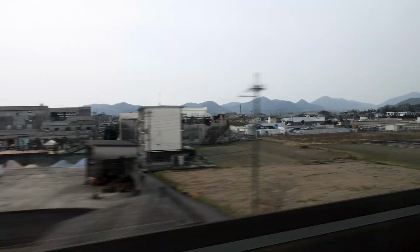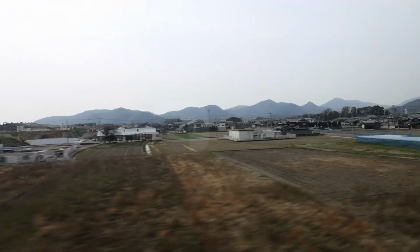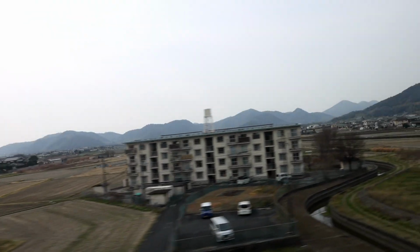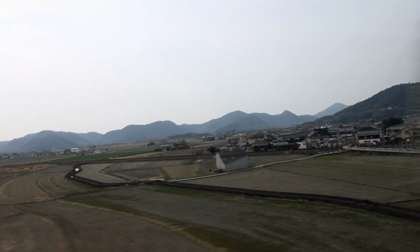To give you an idea of how the train is going, we're going 150 miles an hour. Yeah, that's kind of fast. Kind of cool too.